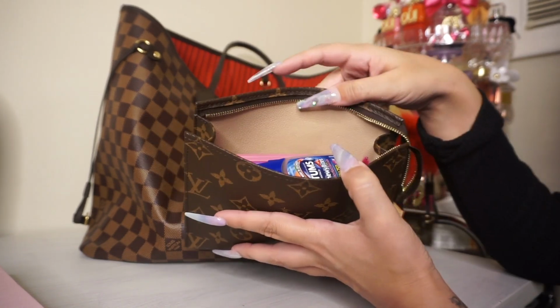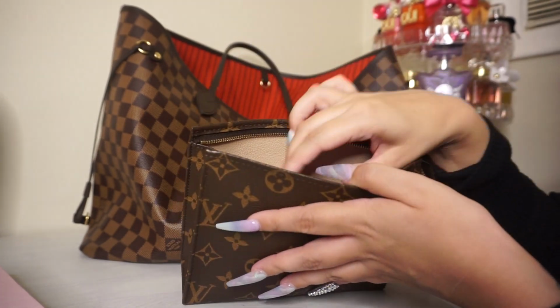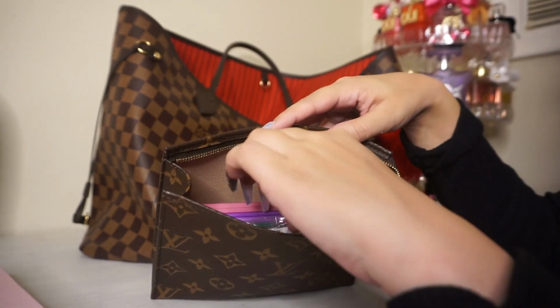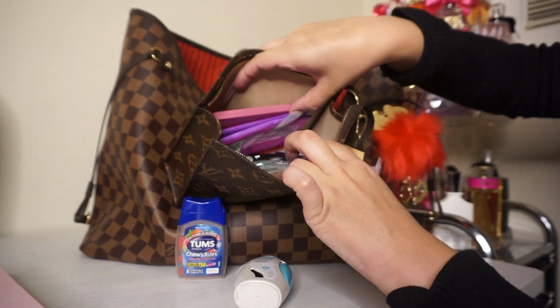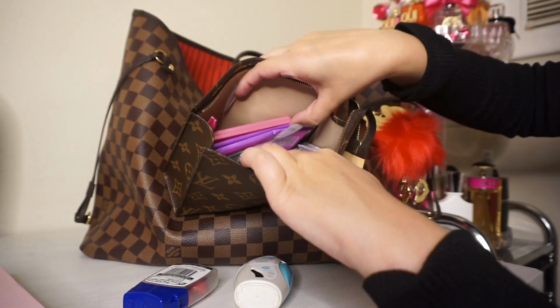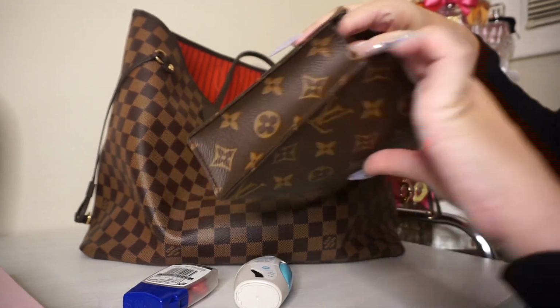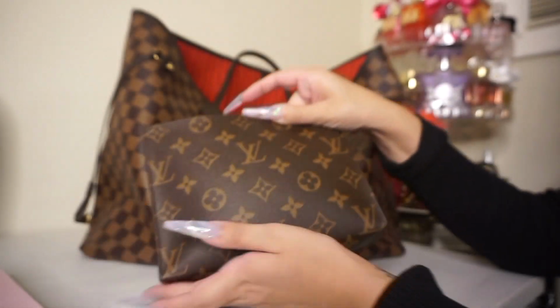It holds so much. Mine's like overflowing right now, but in here I have Tums, I have my Flonase, I have a mirror, I have Kleenex. Let me just show it like this. I have these little teeth flossers. I have spoolies for my lash lifts. I have this little purse hook. I have some mints. I have some wet ones. Just everyday purse essentials. But this is perfect for travel, for your purse, for everything. I really love this one.